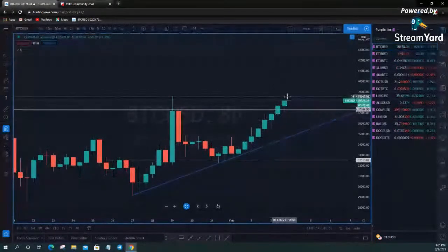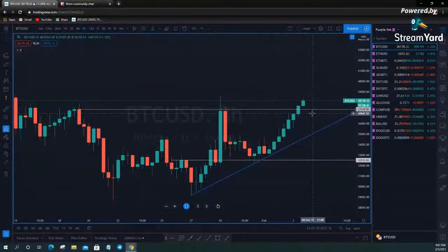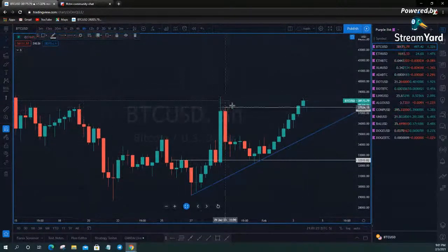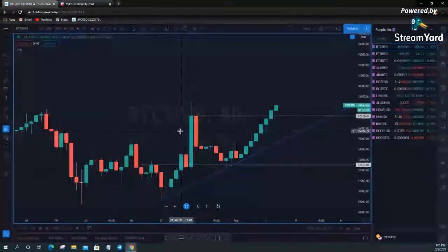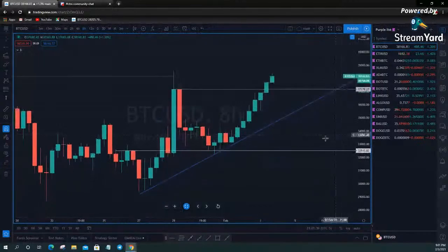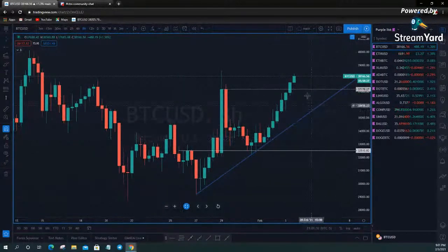Now, we did get an 8-hour closure above that market structure. So now I will simply bring this line over here to this last market structure swing high. And that is the area where I will be watching current price when it likes to pull back into that area.